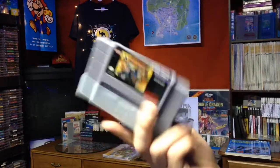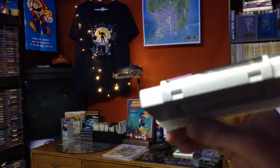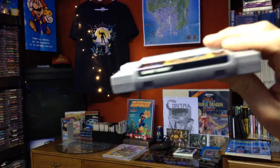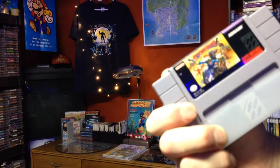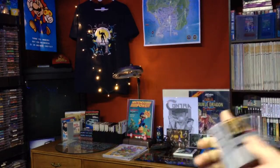Alright, and here's one Super Nintendo game. This is my second copy of Sunset Riders. I'm buying a few copies of Sunset Riders just to hold on to. You can still pick them up in the $40 price range. I'm betting this game gets up to the $70, $80, maybe even $90 price range sometime this year.